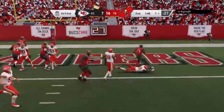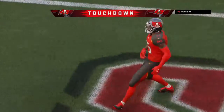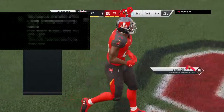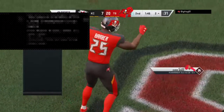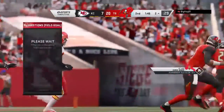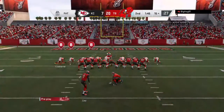They'll run with Barber, and he'll take it into the end zone. Touchdown, Tampa Bay. Peyton Barber taking it in as the Buccaneers tack on to their lead. Able to punch it in on third down makes it easier for those guys on the sideline. They didn't have a fourth down decision to make.